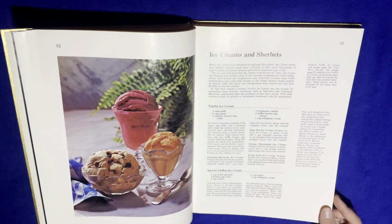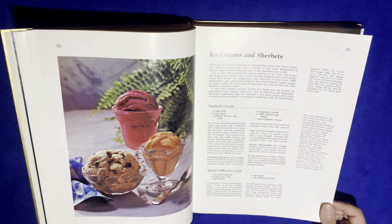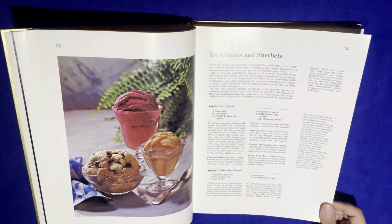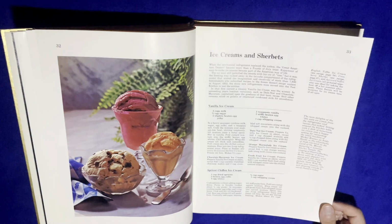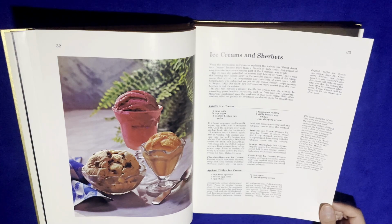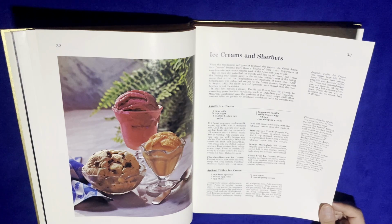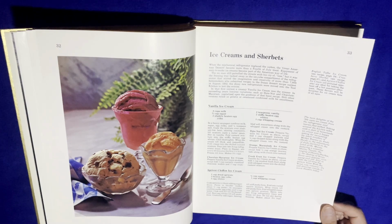In heavy saucepan, combine milk, sugar, egg yolks, and 1/4 teaspoon of salt. Cook the mixture over medium-low heat, stirring constantly till mixture coats a metal spoon. Stir in vanilla. Fold custard mixture into the stiffly beaten egg whites. Chill thoroughly. Whip the cream till thick and custard-like. Fold cream into the chilled custard mixture.